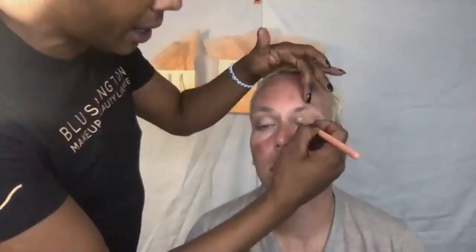When you have hooded eyes, you have to make sure that you do the proper application in the corners. Otherwise, you won't really see the eyeshadow.